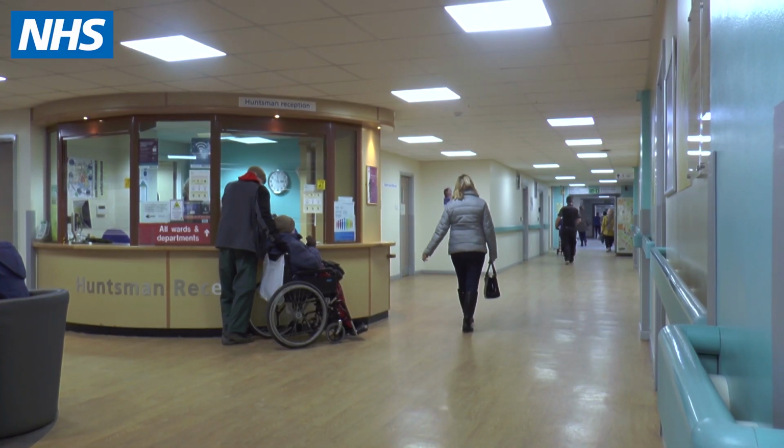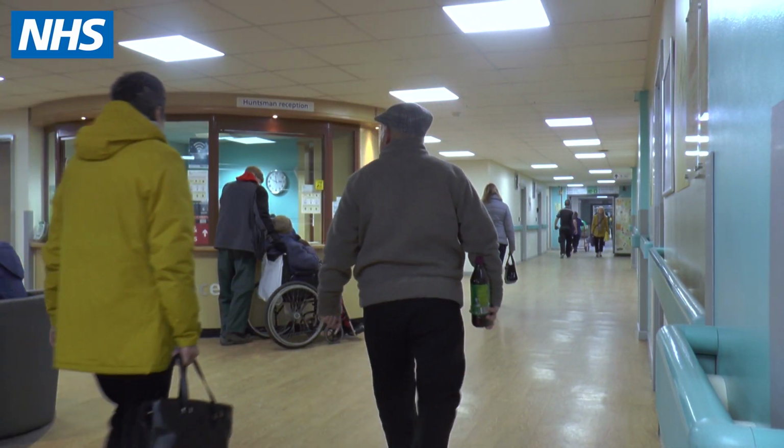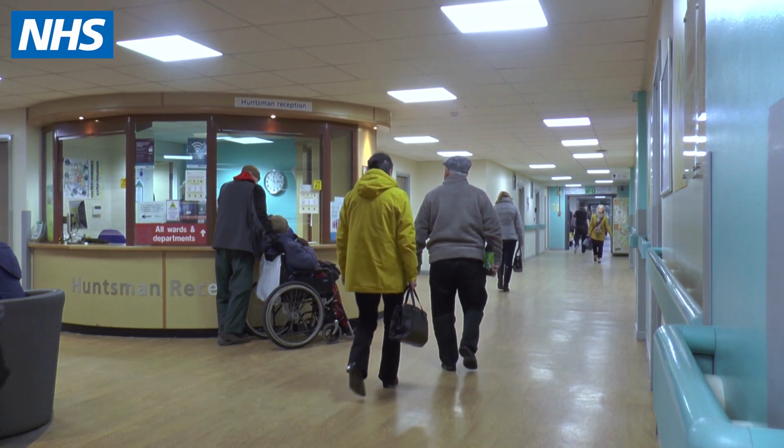When you're ready for home, you will be transferred to the discharge lounge where transport will collect you and take you home.